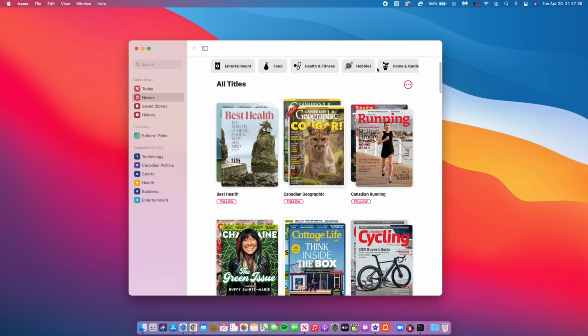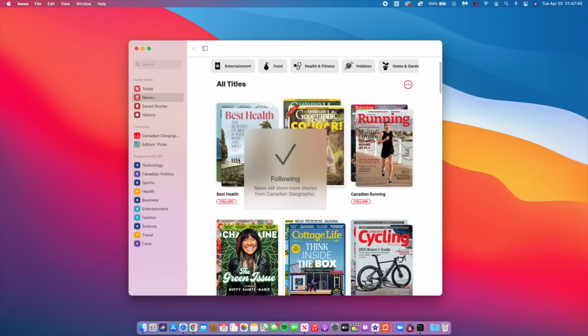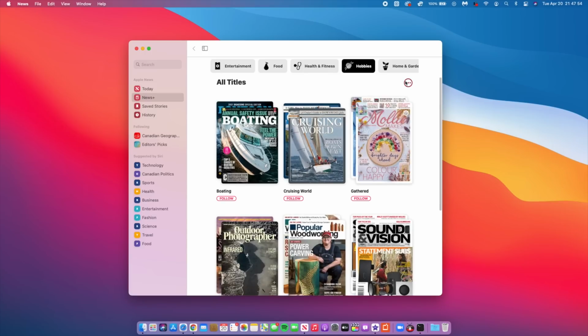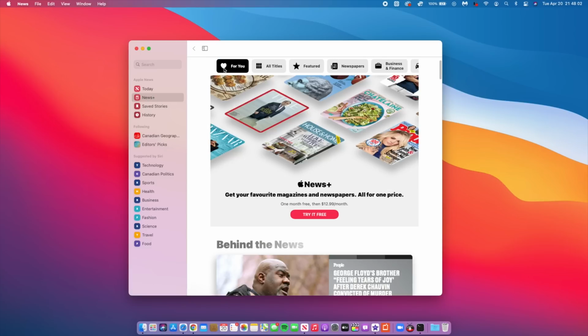Basically, there is so much more that you can do, and you can follow different articles by just clicking follow there. And if you click on the three dots there, you can sort by featured, or you can sort by name. So in all these categories, you can sort according to what you like. And also, if you go to For You, like I mentioned, it's customized for you to give you a better user experience and get you to read a little bit more and become a little bit wiser.